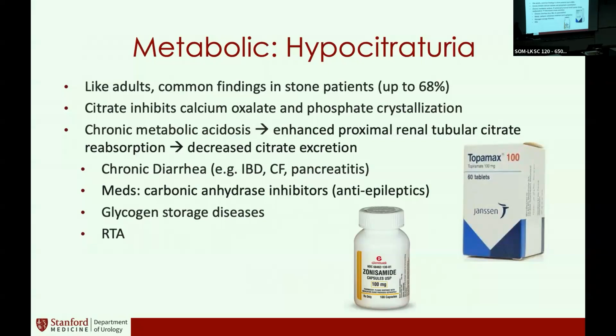All that to say, I think it's more important to know what diseases and problems are associated with chronic metabolic acidosis and chronic diarrhea. Patients that have inflammatory bowel diseases, pancreatitis, CF, these patients have chronic diarrhea, and that leads to a metabolic acidotic state. And then carbonic anhydrase inhibitors. So classically, we talked about Topamax, which is a very popular anti-epileptic in kids, and also zonisamide. These medications have some carbonic anhydrase properties, and they lead to stones, and that's well documented. And then, of course, renal tubular acidosis, both inherited and acquired forms, can lead to low citrate in the urine.